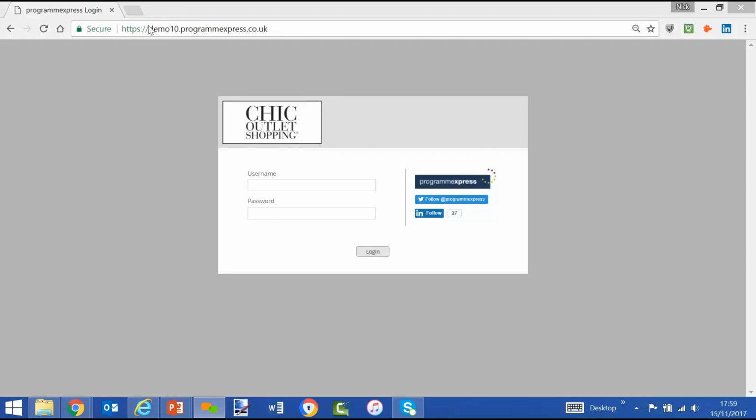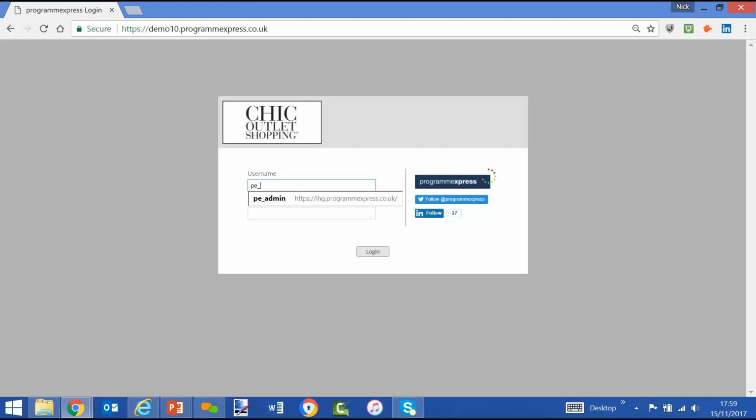So as I said, it's cloud-based. We're using a demo site, demo10.programmexpress.co.uk. Every client has their own URL and database. I'm going to log on as the administrator. You can be an administrator, a write access user, or a read-only user.